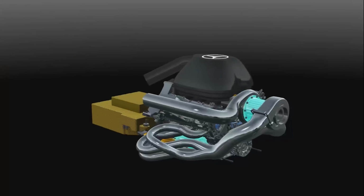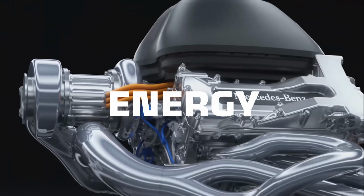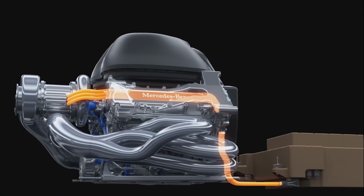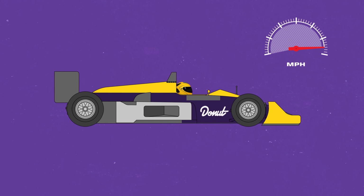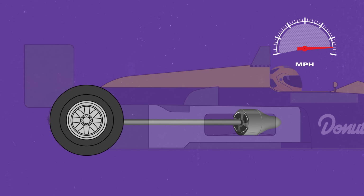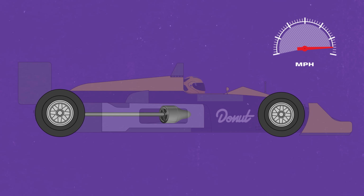The current F1 hybrid system started out as KERS, or the Kinetic Energy Recovery System, a version of the regenerative braking system you'd find in most hybrid road cars. One early version of KERS, developed by Williams, stored energy from braking in a rotating flywheel. That energy could then be fed back into the system, sending power to the wheels during acceleration. It was a pretty genius idea, but F1 eventually went in a different direction, opting for battery-based energy storage instead.